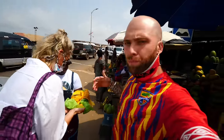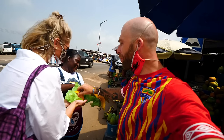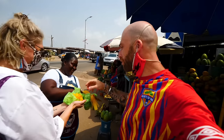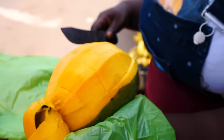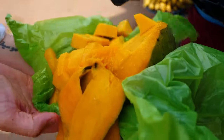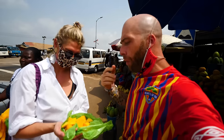Mmm. Oh, it's sweet. It's perfect. Sweet. Mm. My favorite fruit on the planet. I know. Best fruit. So good. And it's season, huh? It's mango season now. This is the time to dig in.